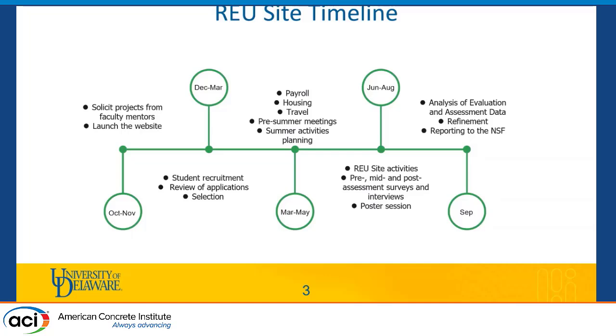And then the major part of the program obviously takes place in the summer between June and August. Finally, when we close out, we analyze the assessment data that we collect, we make some notes for refinement for the following year, and then we have to report to the NSF. So it's really a year-long commitment. Today I'm going to focus primarily on the summer part of the REU. If there are faculty members here who are interested in applying for an REU or have other questions about these other aspects of the REU sites, I'm happy to stick around and talk to them after the session.